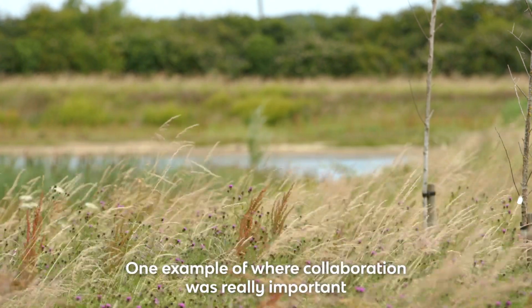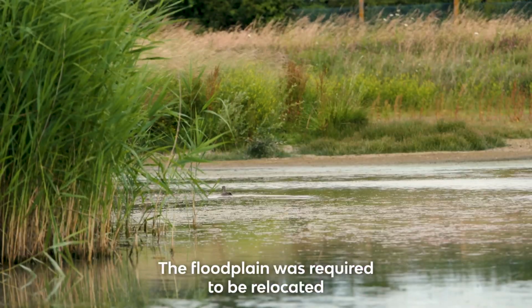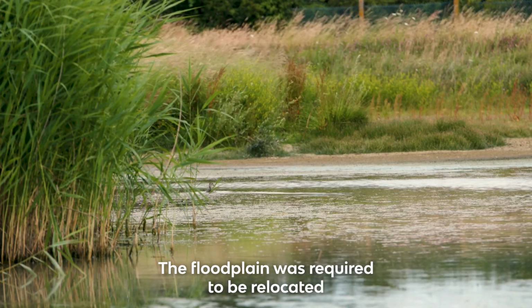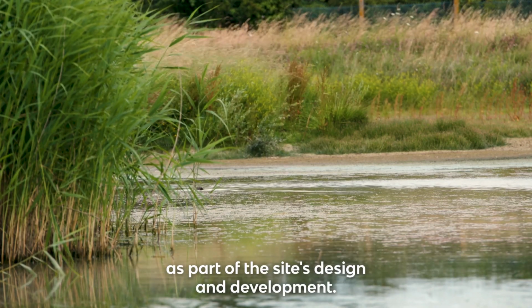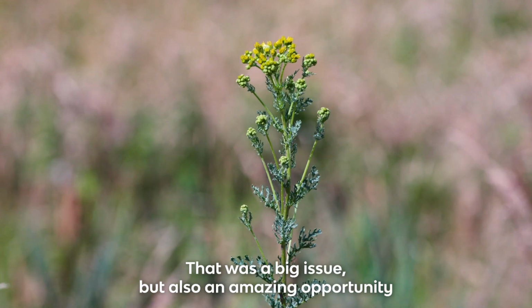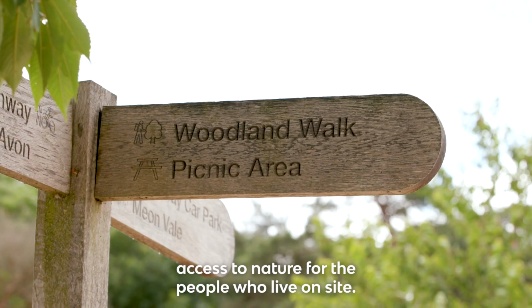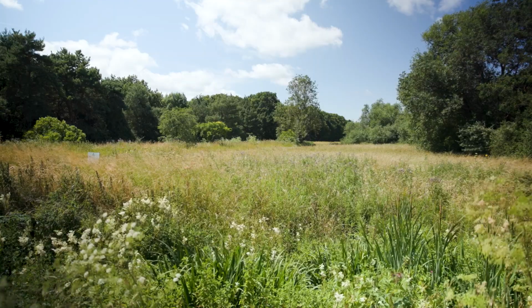One example of where collaboration was really important was the design of the flood meadow. The floodplain was required to be relocated as part of the site's design and development. That was a big issue, but also an amazing opportunity from the point of view of ecology and also access to nature for the people who live on site.